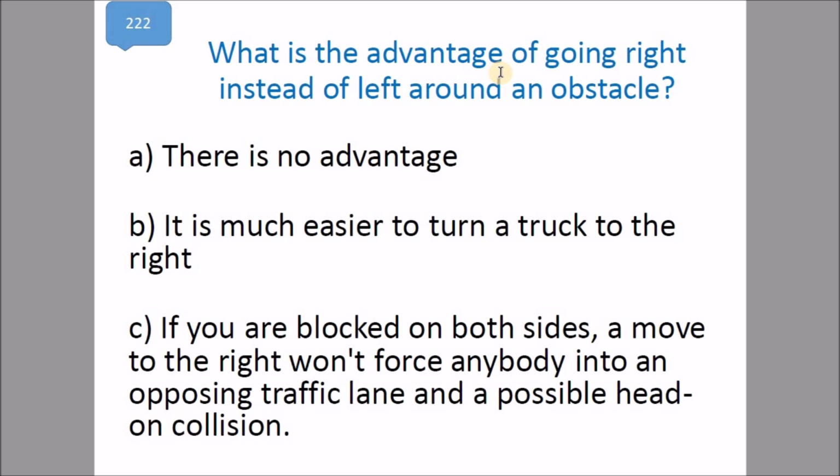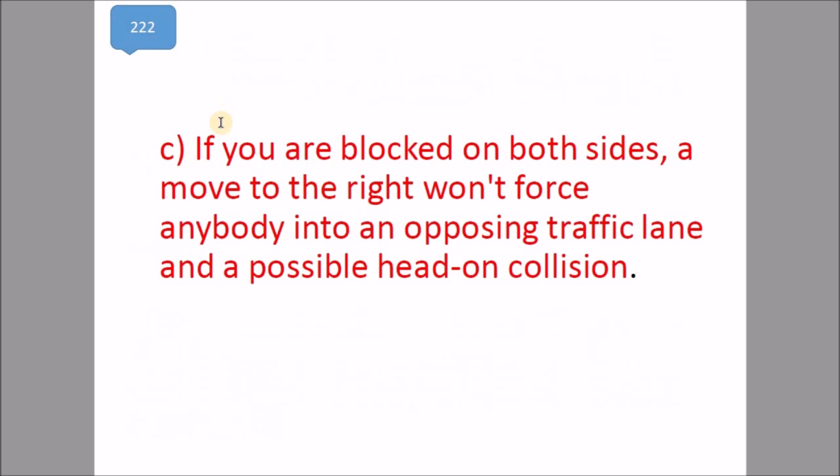What is the advantage of going right instead of left around an obstacle? If you are blocked on both sides, a move to the right won't force anybody into an opposite or opposing traffic lane and a possible head-on collision. That is correct. If you are blocked on both sides, a move to the right won't force anybody into an opposing traffic lane and a possible head-on collision.